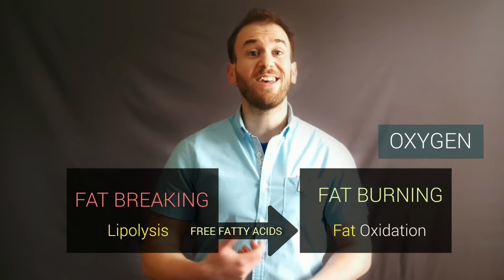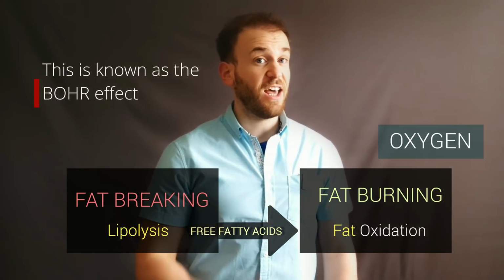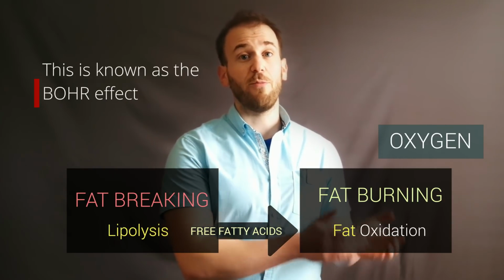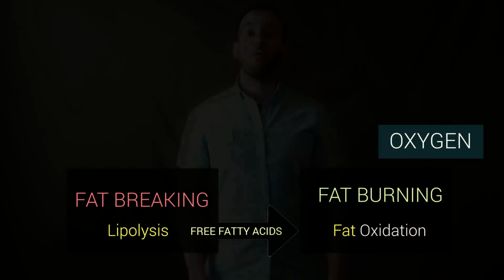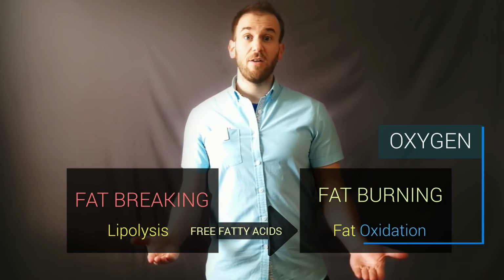As you carry on through the second half of your training, you will be building carbon dioxide, which, get that, helps you move the oxygen from your blood into the cells. So fat breaking first, then fat oxidation. Increase oxygen? Not a bad idea. How come nobody does that? It only takes like 20 seconds.